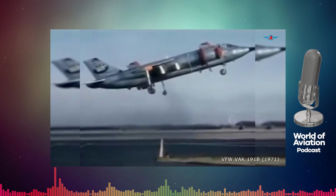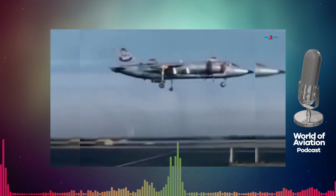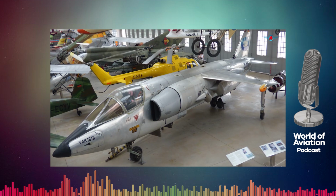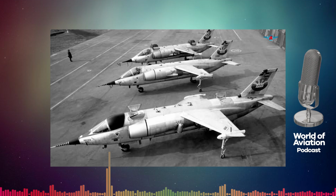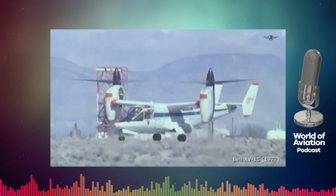It is. Yeah. They also had this modified Mirage III they used as a testbed. They put 8 Rolls-Royce RB108 lift engines in it, all vertically mounted in the fuselage. 8. Wow. Can you imagine the amount of thrust that thing must have had? Must have been incredible. It shows how committed they were to figuring out VSTOL.